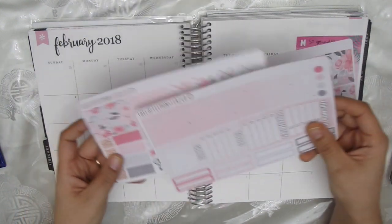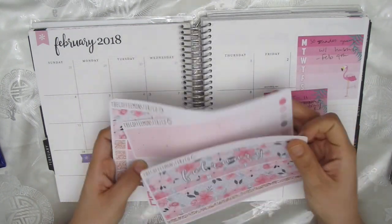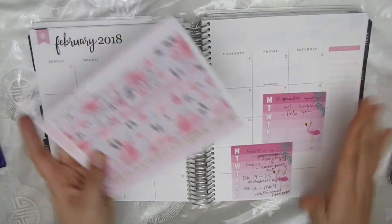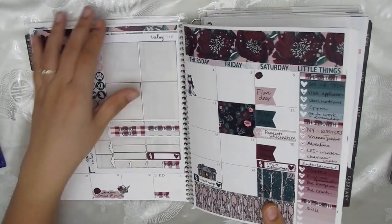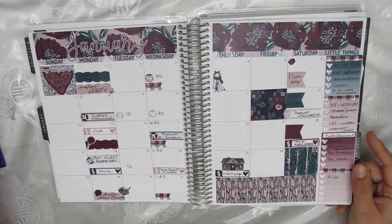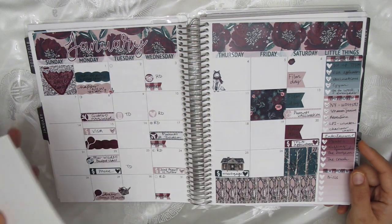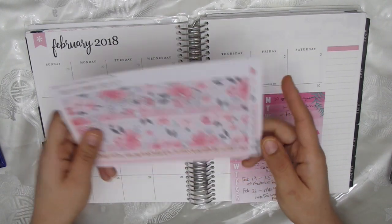So this is my first time using TheCoffeeMonsters monthly kit, so I don't know how it's gonna cover. I don't have a lot going on, but yeah. This is the January monthly kit by Ruby Trev, and I've used her before, and I know that I like how much stickers she gives and stuff. But we're gonna try TheCoffeeMonstersCo out.